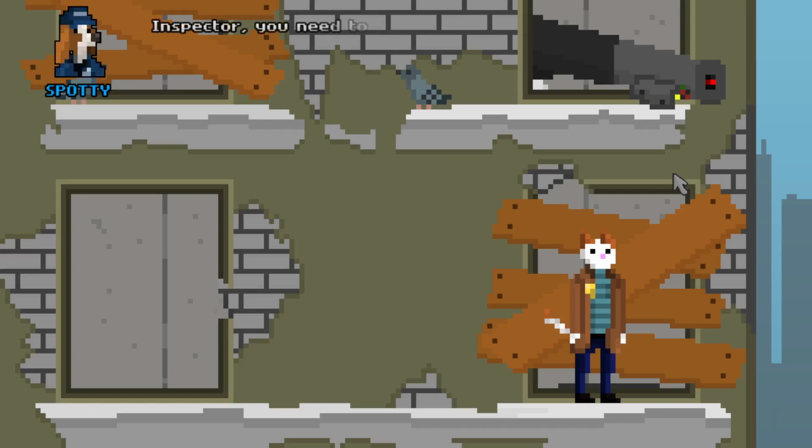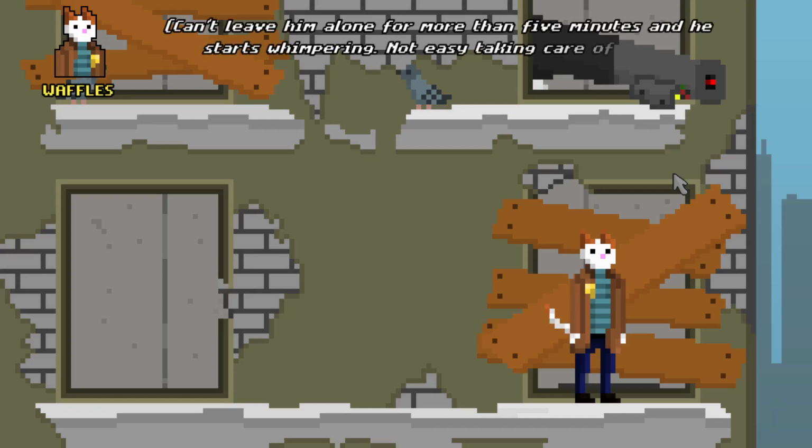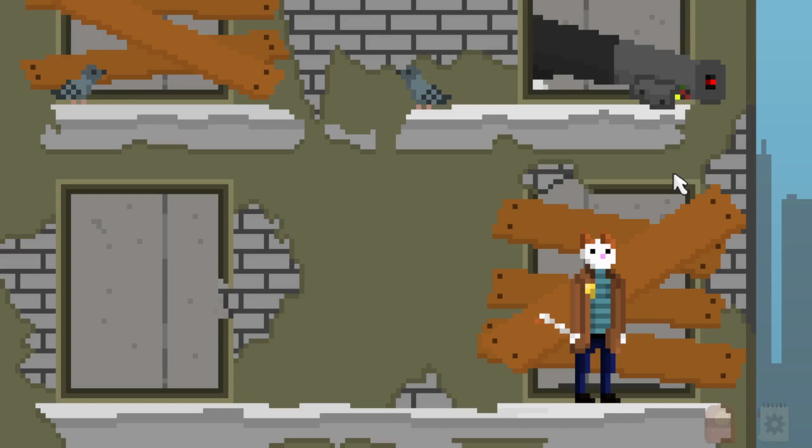Inspector, you need to get down here right now. Just a minute, Spotty. You really need to get back right now. Alright, I'm coming. Can't leave him alone for more than five minutes and he starts whimpering. Not easy taking care of dogs sometimes.